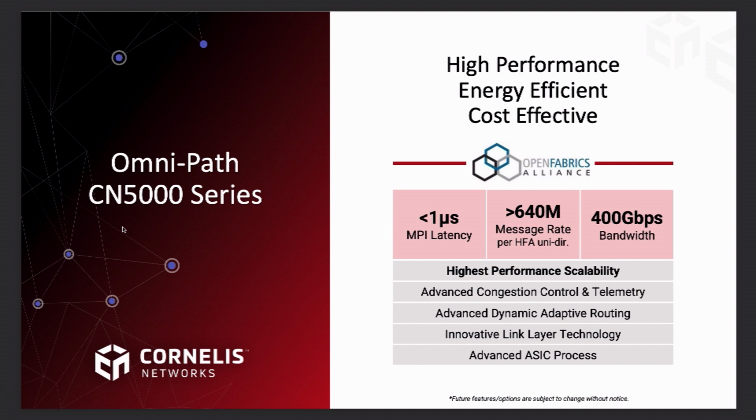We also double our message rate. Previously, with PSM2, we could do 150 million messages per adapter unidirectional. With OPX, we could double that to 300 million messages per second. With CN5000, we double that again to 640 million messages per second, and we allow 400 gig bandwidth.